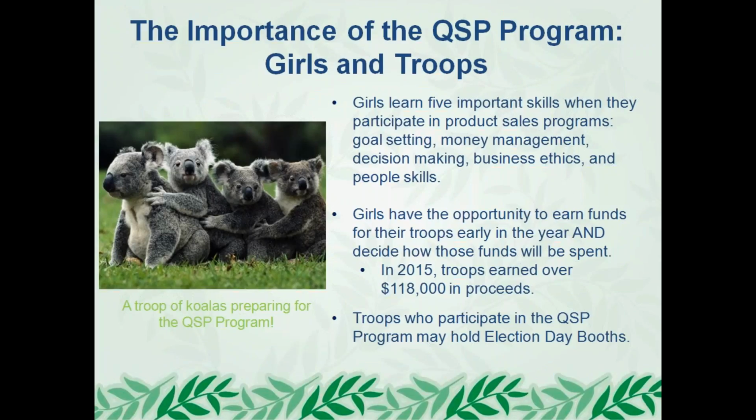So the QSP program, why is it important for girls in our troops? Well, we know in product sales that we're always talking about the 5 important skills that girls learn when they participate. These are goal setting, money management, decision making, business ethics, and people skills. Definitely in QSP, lots of focus on the goal setting. Money management is a little bit different here, and I think it's helpful for the girls because it's a little bit different from the cookie program, where the money for QSP is collected up front. So girls are both taking orders and collecting payment at the same time. So a little different, a little bit of multitasking going on for them.